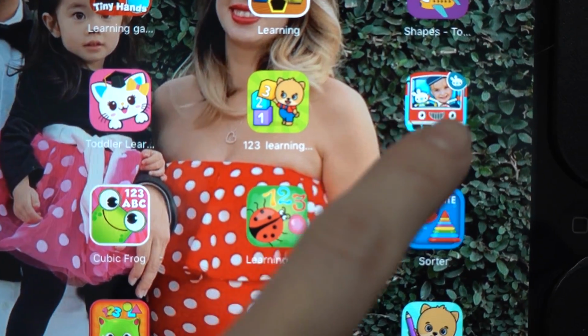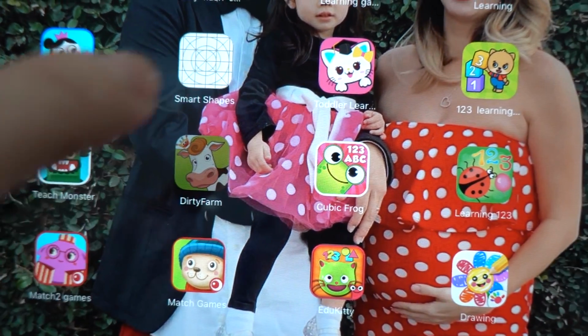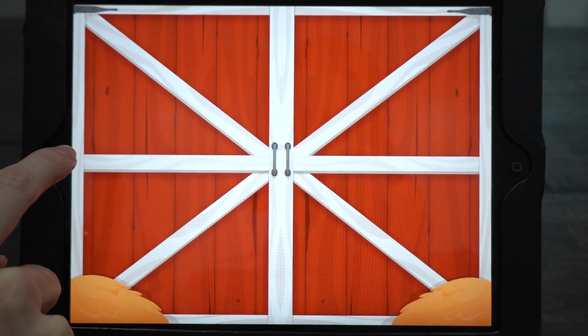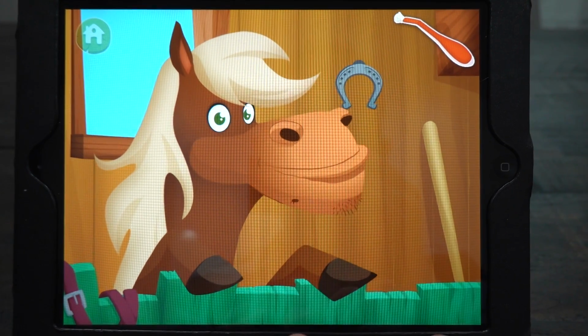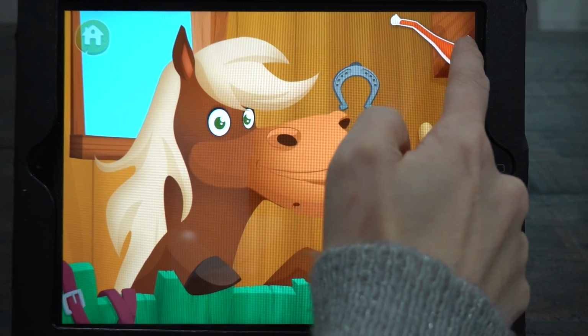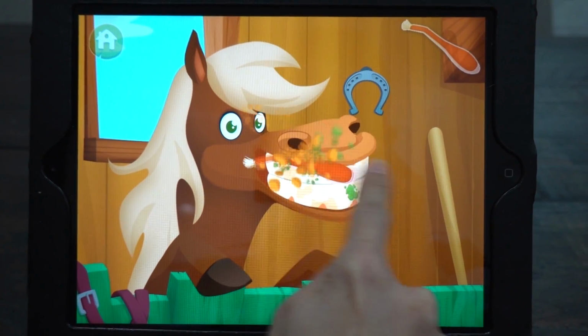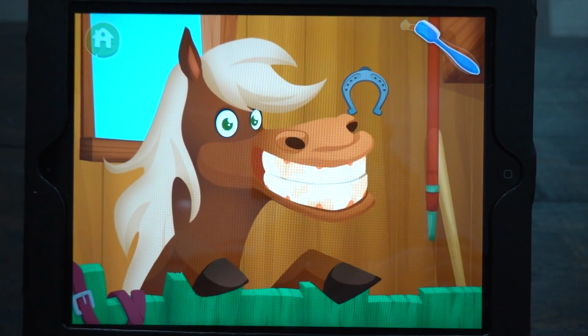Wheels on the Bus is like a puzzle game. This one teaches you how to build monsters. This is one of Leia's favorite games. It's called Dirty Farm. So she actually likes playing with the horse. And I like this game because it's teaching her how to deal with her hygiene. So if she has to figure out that this horse needs to clean their teeth, this is teaching her that she needs to brush her teeth and everything too.